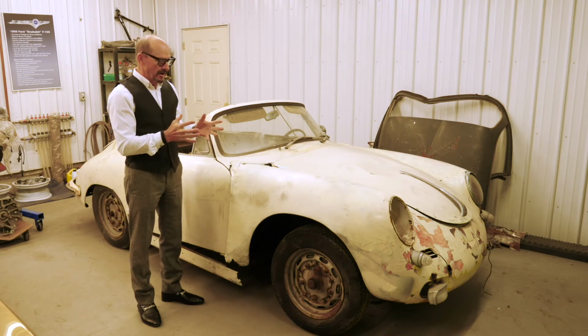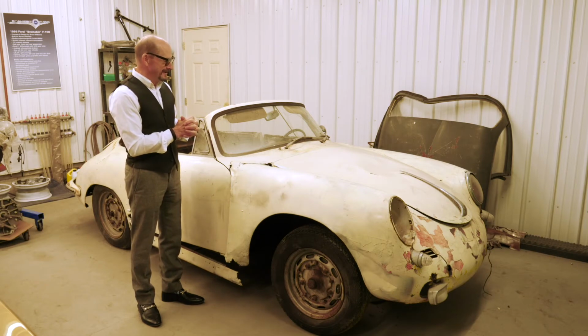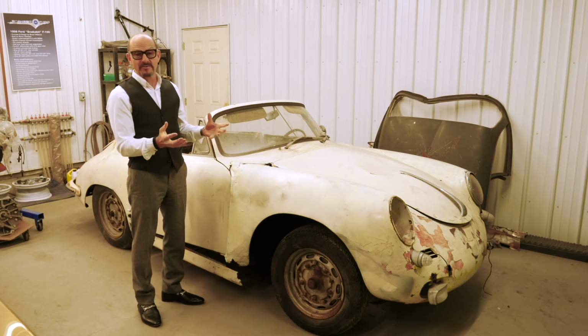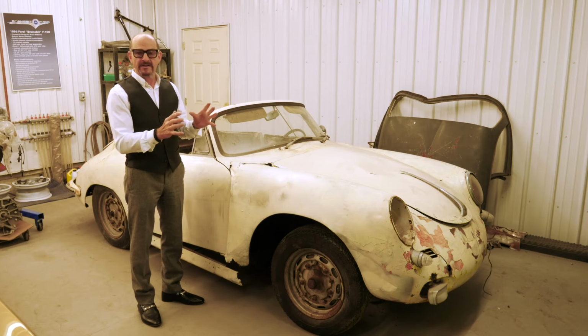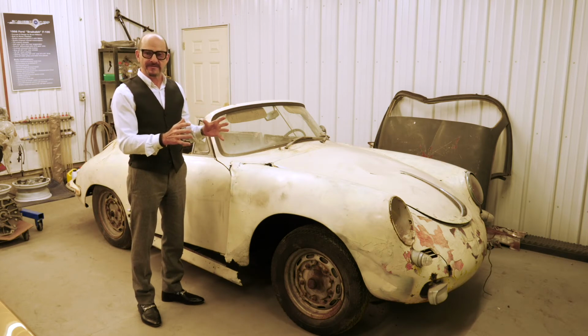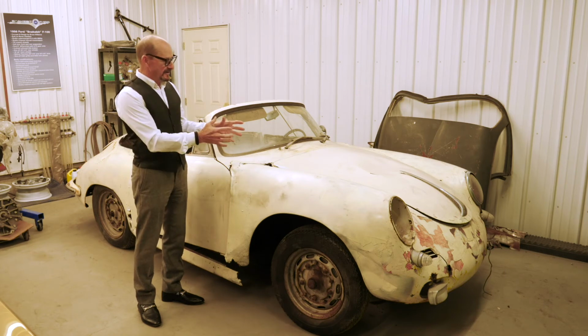And I bought this car basically from a scrapyard in California, and I paid $72,000 US. And when I bought it, everybody said it was kind of crazy to spend that kind of money. And to be honest with you, we didn't know at the time that it was even numbers matching. We got into the fever of 356s, and I bought 3 of them in the space of about 2 months. And this is our next project.